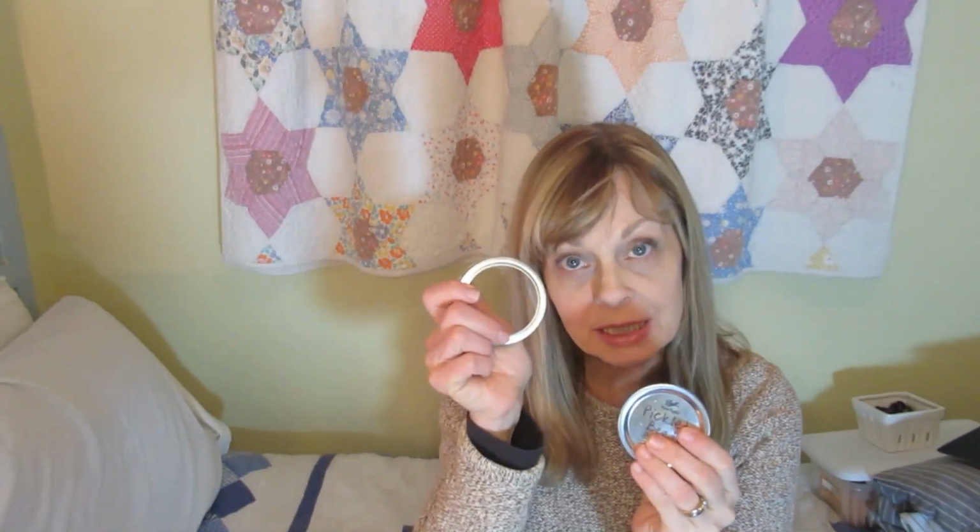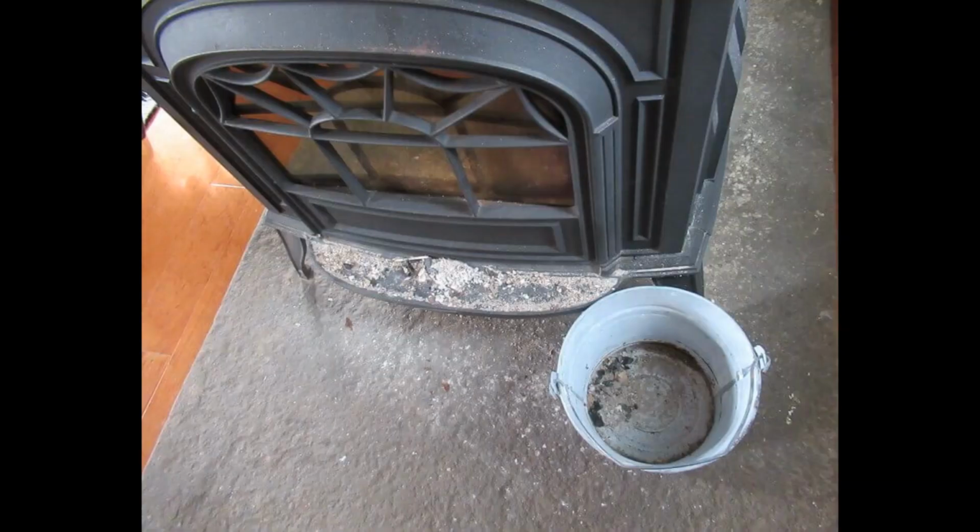Tip number 7. Check your canning supplies, take inventory, and make sure that everything is clean and put away nicely. Make sure you have your jars. How many funnels do you have? Your lids, your rings. Also make sure that if you're decluttering that you don't keep too many of these supplies as well. You want to have just enough.